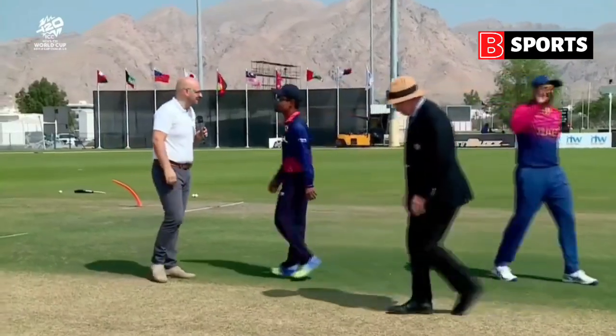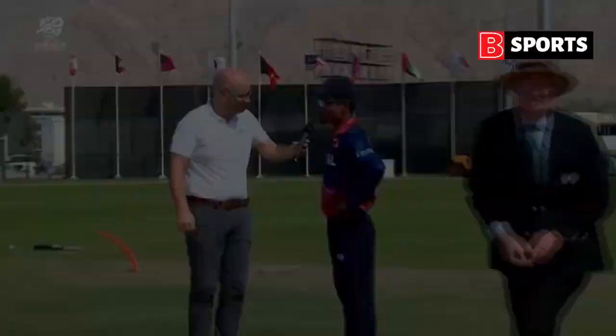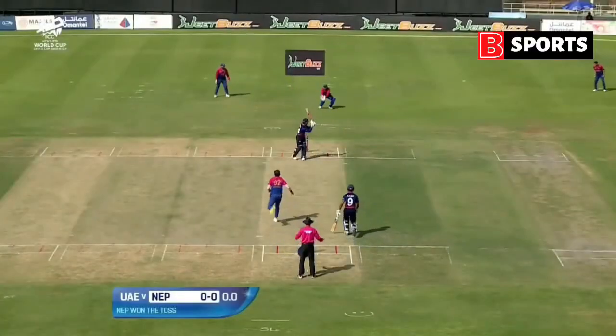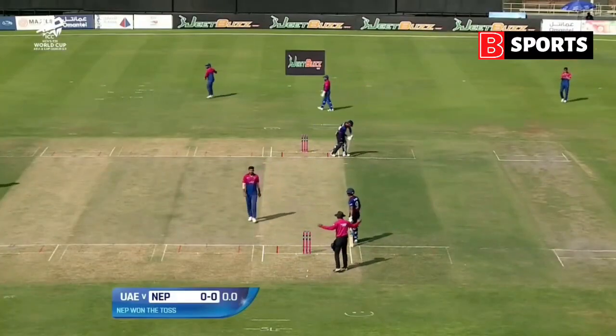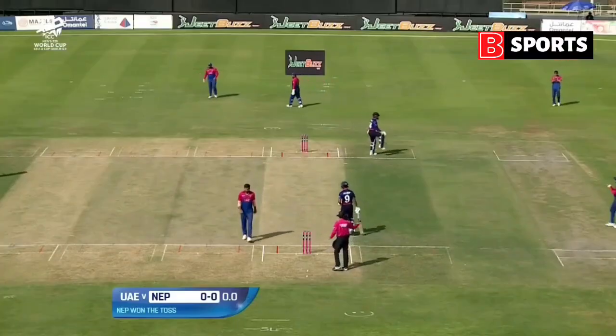You won the toss. What are you going to do? We'll bat first. The new ball in his hand, and he starts with a wide down the leg side. Him and Mohamed Rohid with their pace on what looks like a fresh pitch.